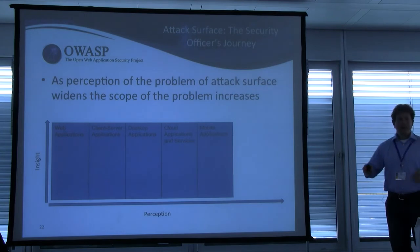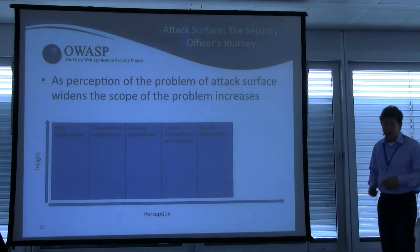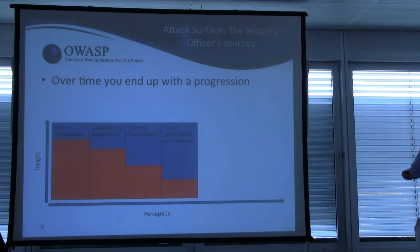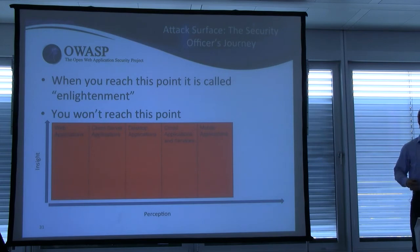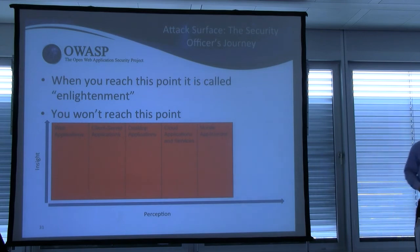understand more about the different types or classes of applications that we have, and start to roll those into a scanning program. And so what you see over time is a progression where you expand the knowledge of the applications that you have, and expand the coverage of the applications that you have, up until you get to a point where you have everything under coverage. This is called enlightenment in the Buddhist tradition, and I assure you, you will not reach this point, but it's very much worth striving for.